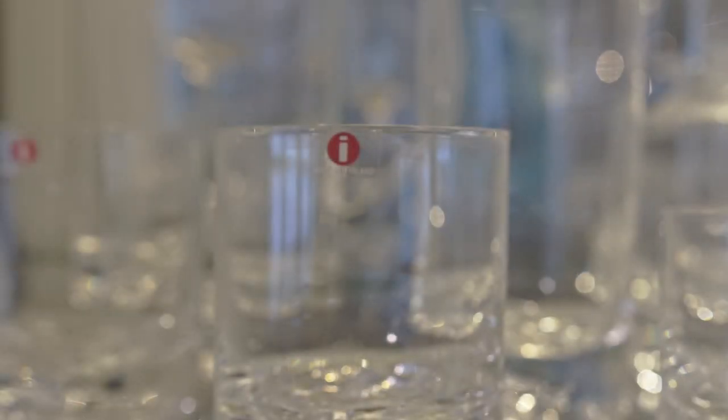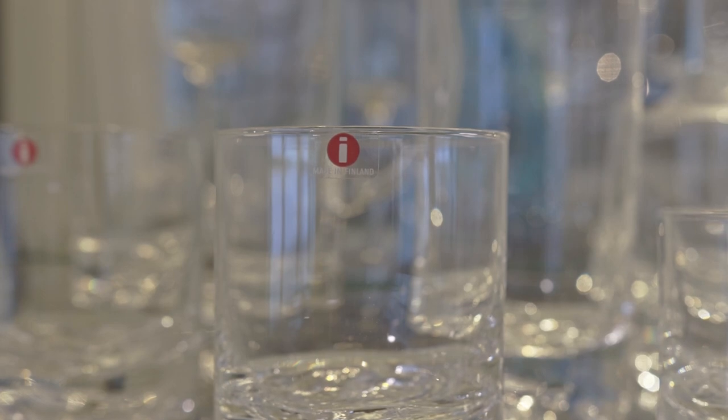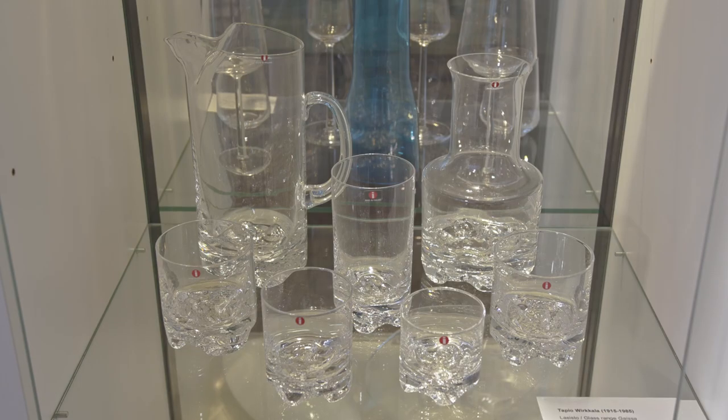Towards the end of the 1960s, the factory started to concentrate on clear glass. The models became quite simple and the surface of the items became smooth again. One of the examples of this simple glass is the collection called Gaissa. This collection is still available.